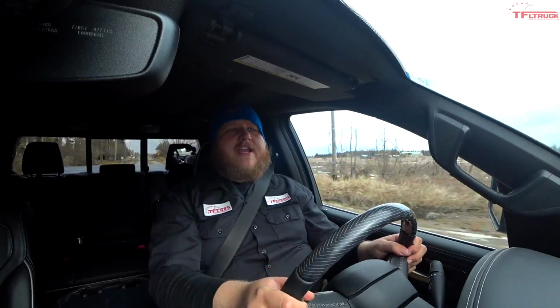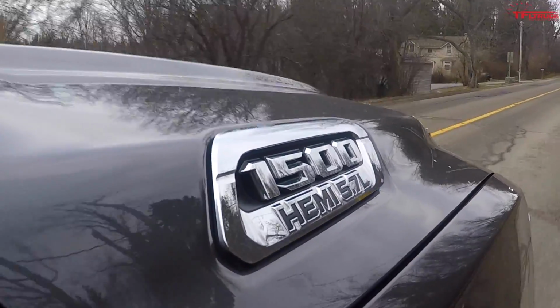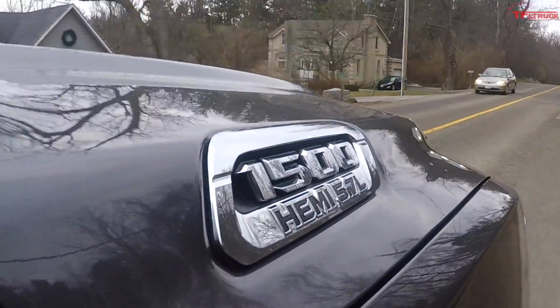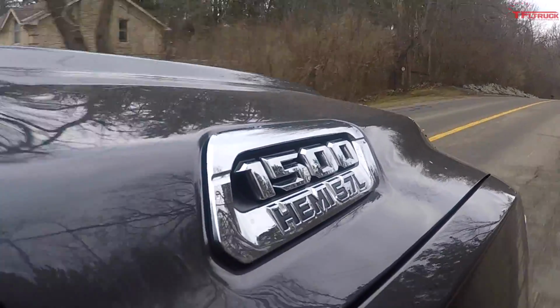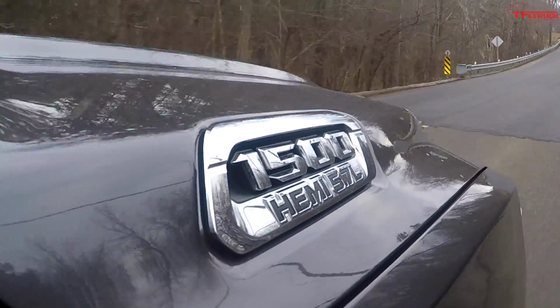So I'm about to hit these train tracks right here. Let's see how the suspension feels. Pretty nice, you know what? It was a little bit rough. Once you get into that airbag travel, it does feel like it gets a little bit stiffer. You can definitely feel that. But you know what? The truck stayed nice and straight.